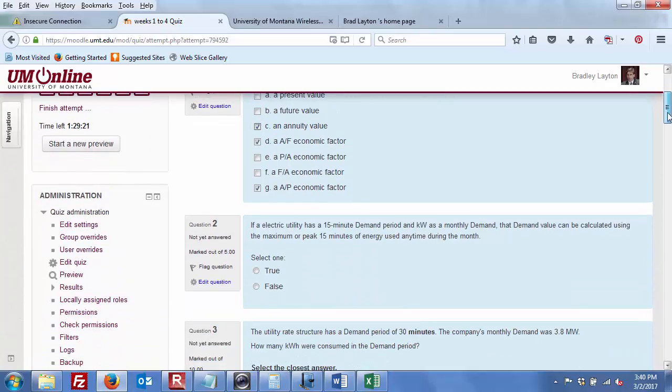If electrical utility is a 15-minute demand period and kilowatt is a monthly demand, I think that's true. So if you go over that peak once, you get charged.